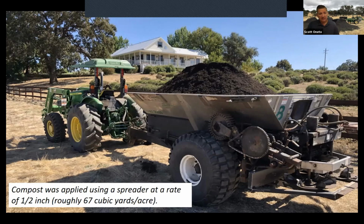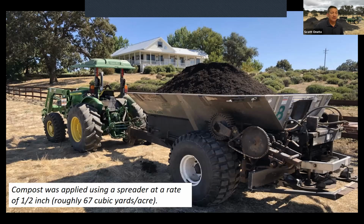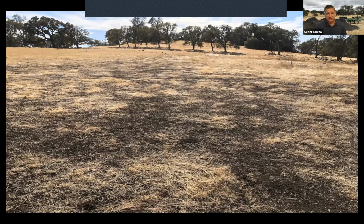So I mentioned 200 cubic yards were delivered, and roughly the treatment rate was a 1/2 inch. So we basically wanted to put a 1/2 inch of compost across the landscape on those treated plots. And that roughly works out to be 67 cubic yards to the acre. This is what that treatment looks like. So this is one of the compost only treatments. So you can see there's just this fine dusting of compost across the landscape. And again, we timed it just before the fall rains.